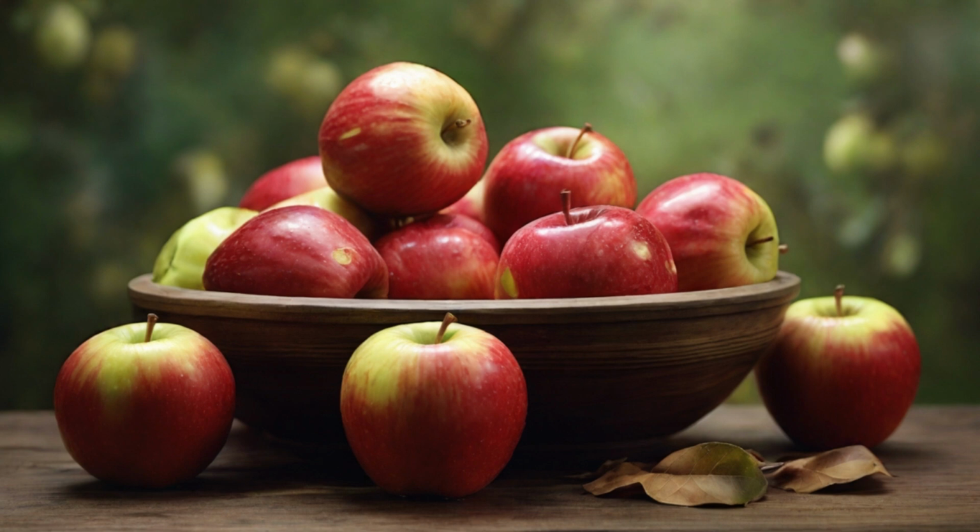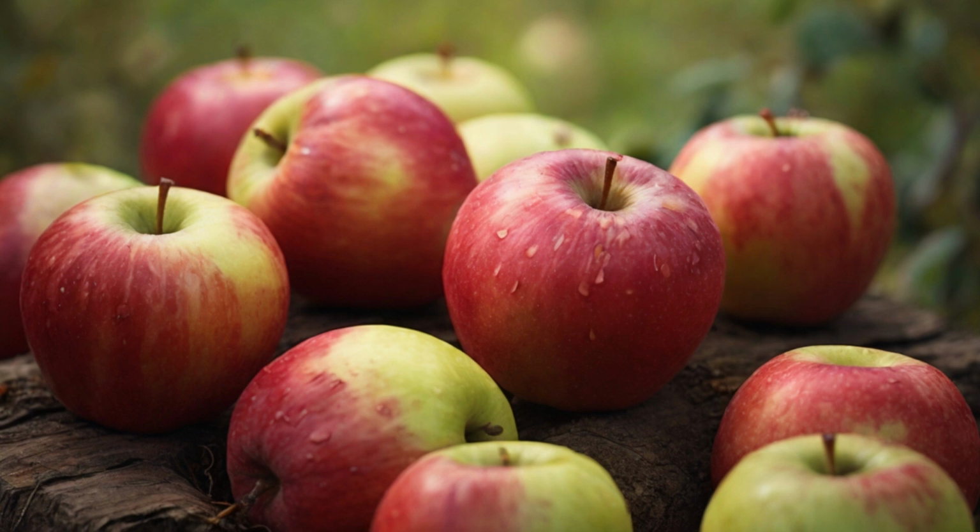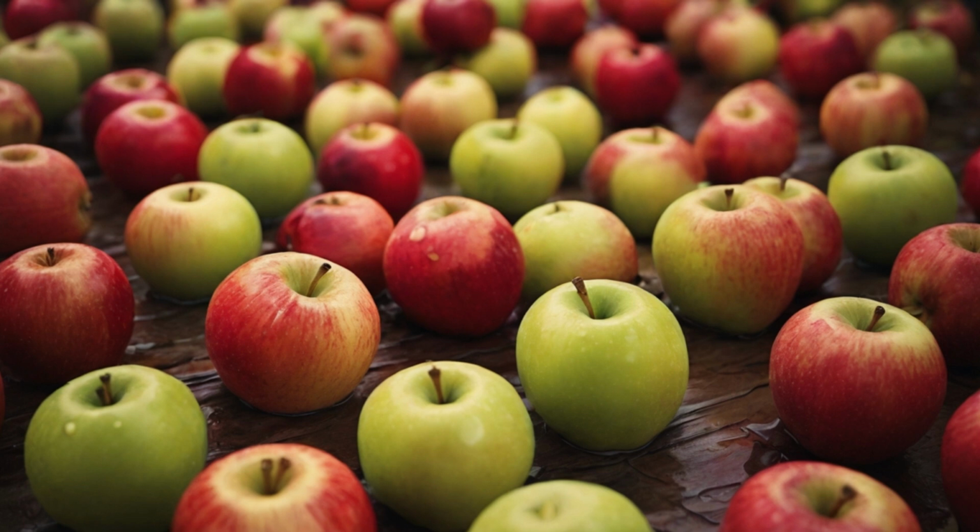In summary, apples are a nutritious and versatile fruit packed with fiber, vitamin C, and antioxidants. They're great for digestion, immunity, and weight management, but remember to eat them in moderation, especially if you're watching your sugar intake.